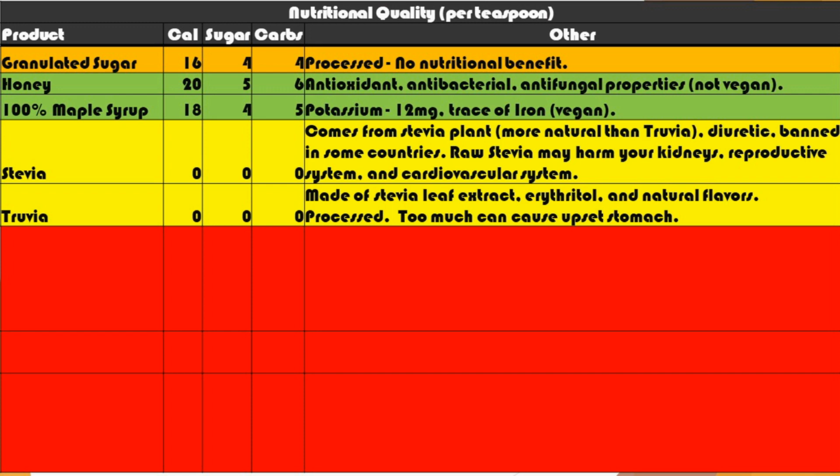So it is processed a bit. And because of that, it's a diuretic. There have been some studies that it may harm kidneys, and may harm the reproductive and cardiovascular system, and because of that, it's actually been banned in some countries. Some European countries and India have banned it. It is allowed in the United States, but there are studies out there, so it's a little more controversial than if you just went with the natural way.